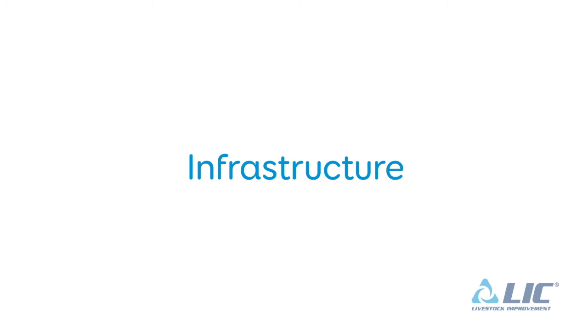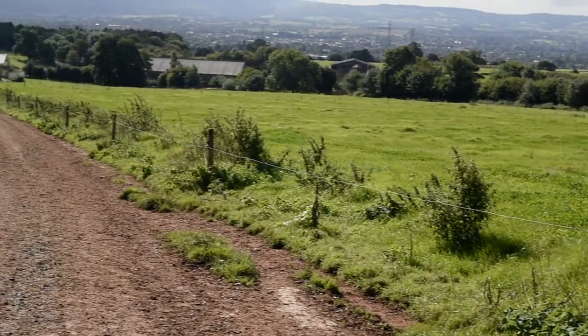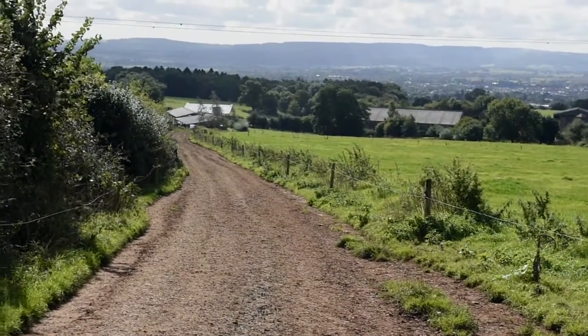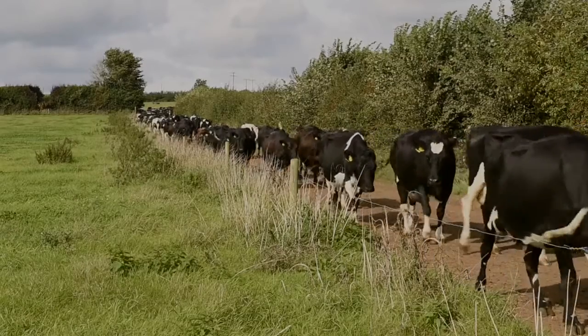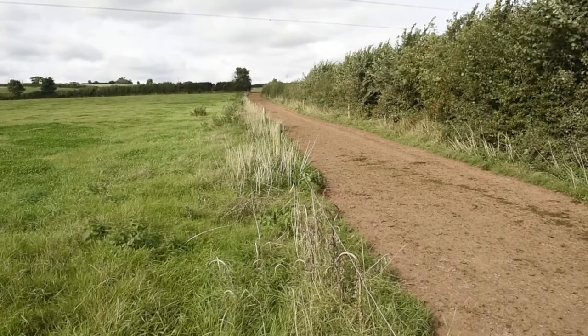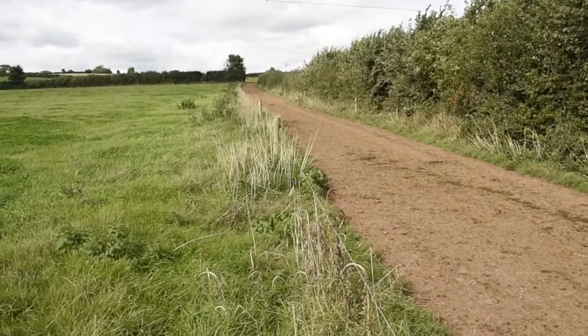The fundamentals to making a rotational grazing system work are having infrastructure. To get them out in late season and early season, we need some way of doing that. The tracks are absolutely essential. Minimum amount of track for maximum amount of flexibility to get to pasture. As an idea, 15 to 30 pound a running metre. That sounds a lot, but actually it's about getting a return on that investment, and you will get a return on that investment. The gateway is the limiting factor.